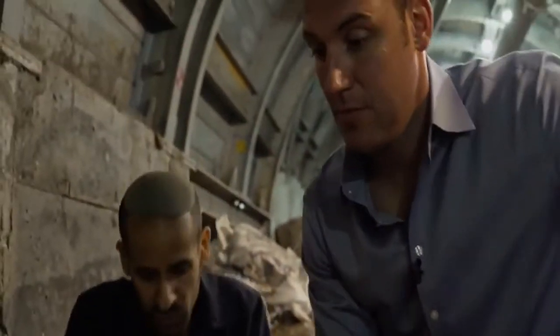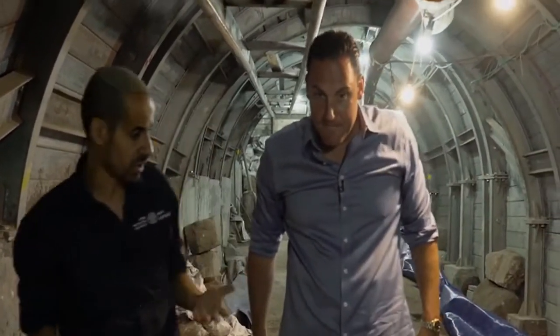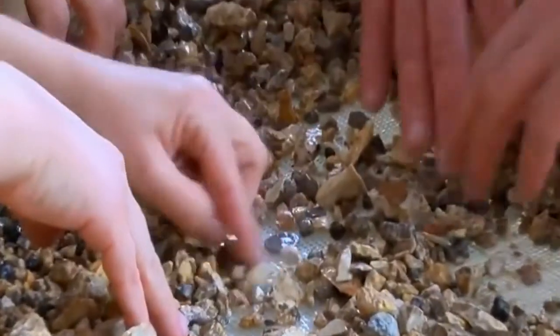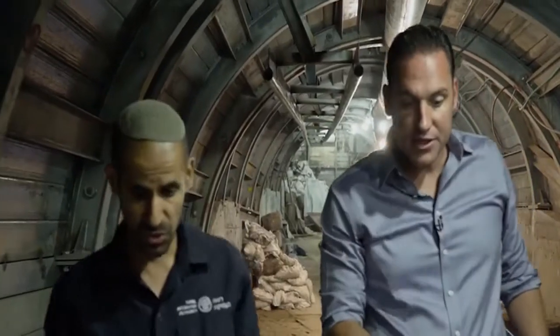Something else I want to show you, besides these weapons, Nashon told you about the sifting. So in the sifting, we find a lot of coins, lots of coins, but sometimes we even find them in situ, in the site itself. And one of the amazing coins that we found is a coin that was found on the street itself. We find some of them, but there is one coin which was well preserved. In the street? On the street itself.